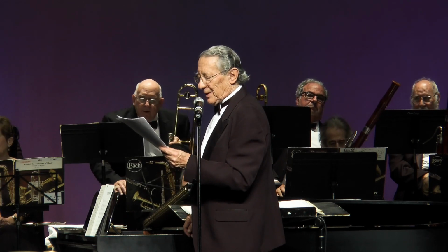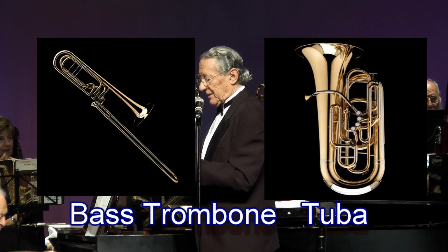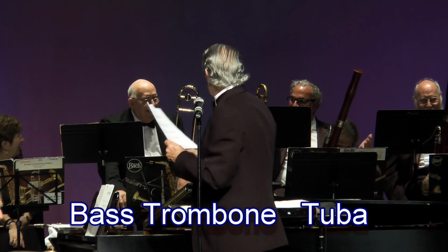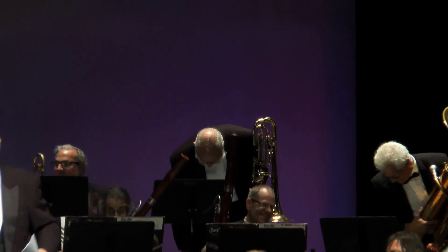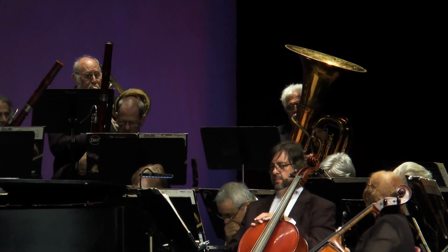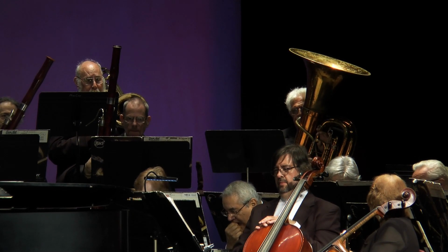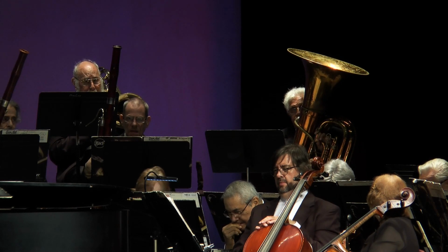Thank you very much. And now the bottom of the orchestra are the bass trombone and the tuba. Doug and David Winograd, they are the absolute bottom of the orchestral sound and give the symphony orchestra its powerful fundament. Let's see what it looks like. Now you're going to hear some real low sounds. Very good. Thank you, guys.